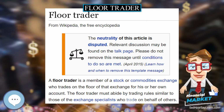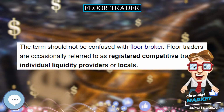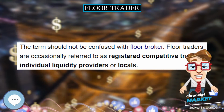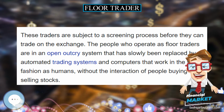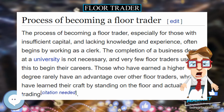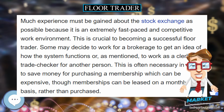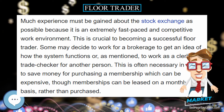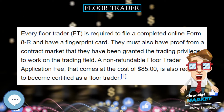Floor trader. A floor trader is a member of a stock or commodities exchange who trades on the floor of that exchange for his or her own account. The floor trader must abide by trading rules similar to those of the exchange specialists who trade on behalf of others. The term should not be confused with floor broker. Floor traders are occasionally referred to as registered competitive traders, individual liquidity providers or locals.